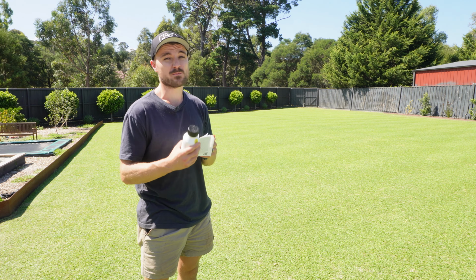So I'll whack on my recommended PPE from the label as best as I can and get this sprayed out on the lawn. What a bloody perfect day this is. Barely a breath of wind, sunny, early 20 degrees. Beautiful time of year.